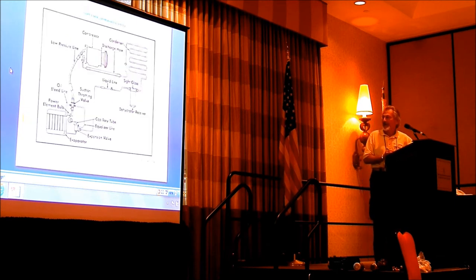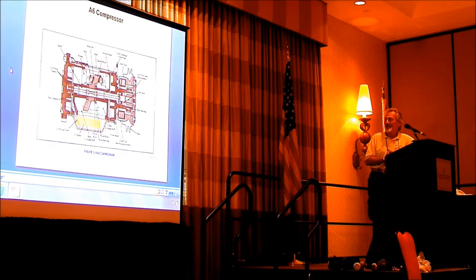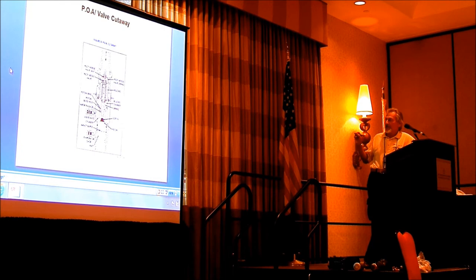You go to the next slide, please. Okay, here is the POA valve. You've got the inlet. All you've got is a spring against it, a disc that holds the pressure back. Here's where your pressure gauge goes, so you're actually reading the pressure in the evaporator. Here's where the oil bypass line goes, which brings the oil back to the compressor. And around the back, you've also got a connection for the expansion valve to read the external equalized expansion valve.